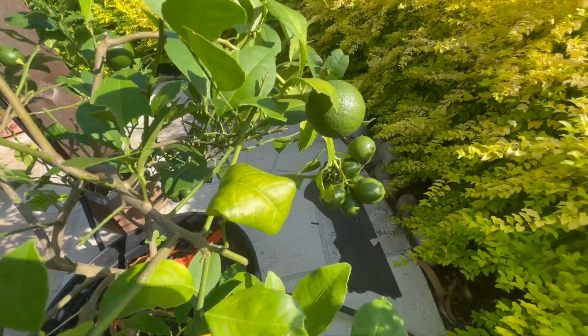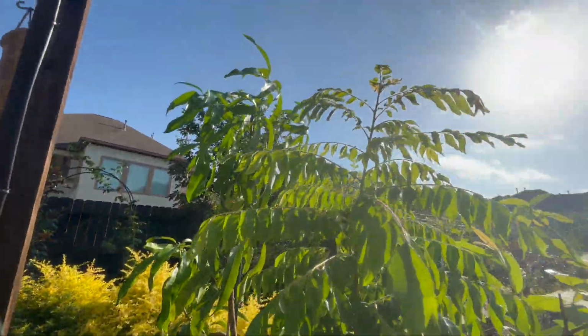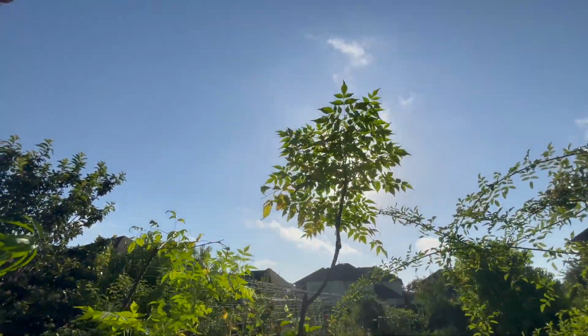Lots and lots of fruit. I think I counted at least 25 in there. This is a curry leaf plant, and that's my neem plant. Taking you to the front of my garden.